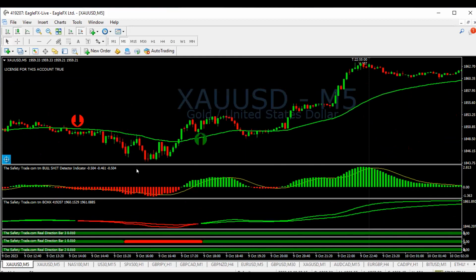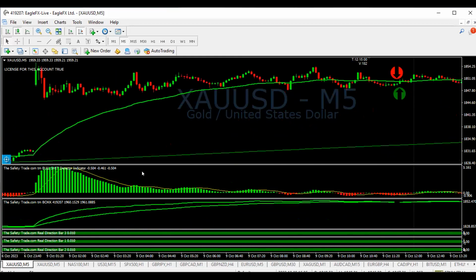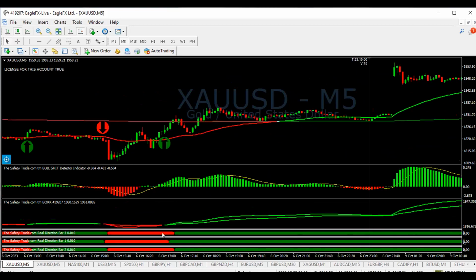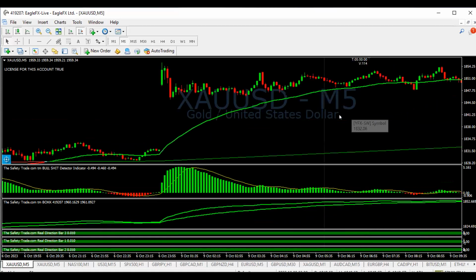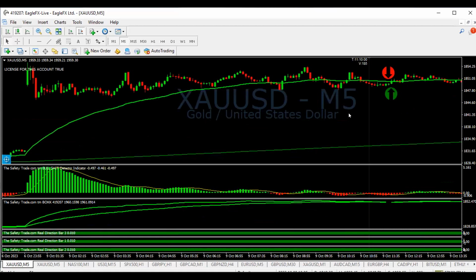This is 5 minutes. You had everything red here, green arrow popped up, everything turned to green. Perfect, perfect buy stop. Look at the jump. I think this should be Sunday night, the opening of the market for the week. Look at that jump. But our system was able to pick it out literally before it happens. Literally before it happens, right? And we had all the move.